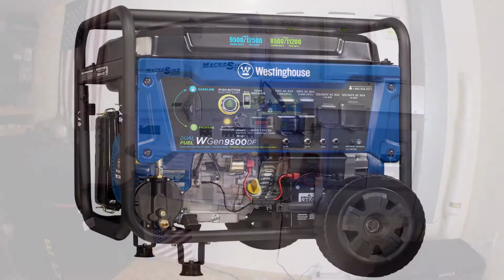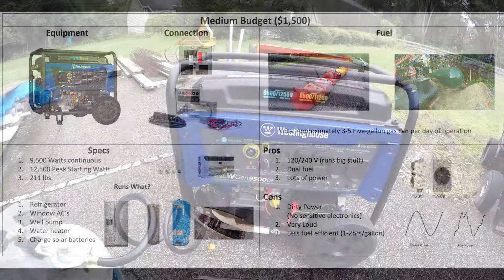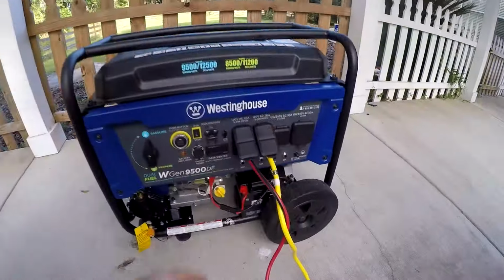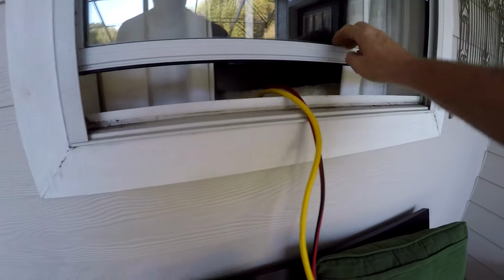I back this up with a WGen 9500DF from Westinghouse. It puts out 9,500 watts continuous, 12,500 peak, when it's running on gasoline, and a little less when it's running on propane. I've had it for 4 years. This is my go-to generator. I use it all the time in every storm or hurricane. It's always been reliable, it always fires up, and it's worked great.